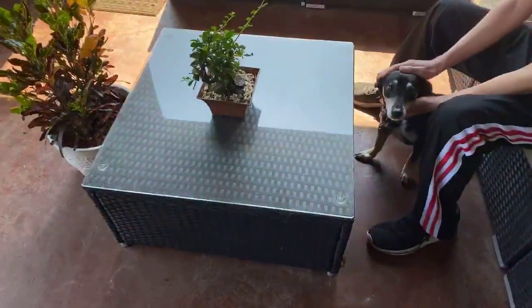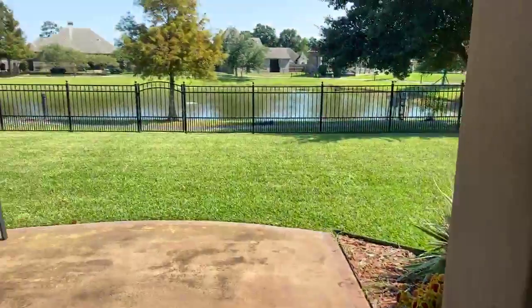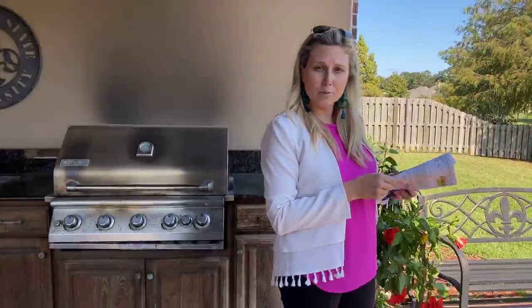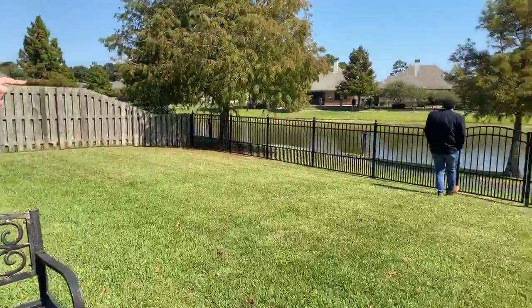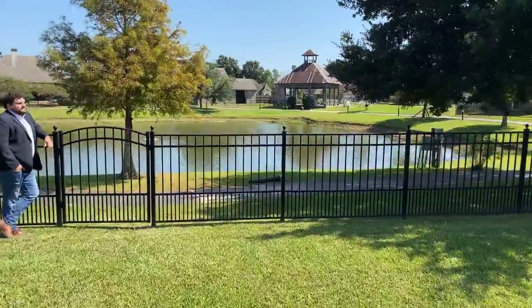We have a little pup here to visit with us. Hey, buddy. Outdoor entertaining area. You have a good sized yard, room to put a pool if you wanted to, but we talked about the no maintenance if you use a neighborhood pool. You don't have the maintenance and upkeep, plenty of room for one if you wanted one. Extended patio right here. You have the walking trail that leads straight across to that gazebo, which is where the community pool is. So peaceful.